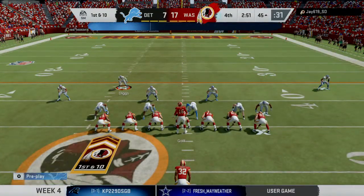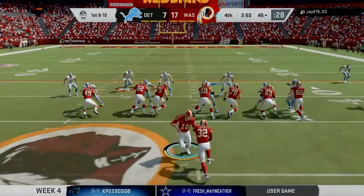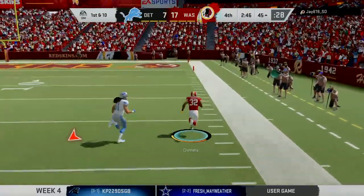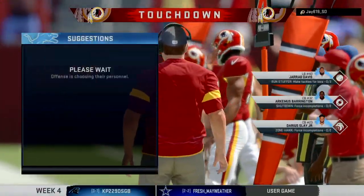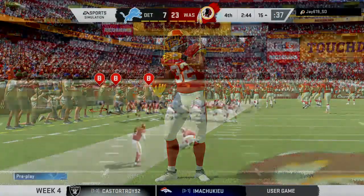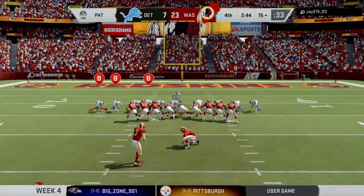Gonna give this time to the tailback. And some room to maneuver. 20! Touchdown, Washington! A big play there. His 5th touchdown now on the year. And the Redskins are able to stretch the lead out further.